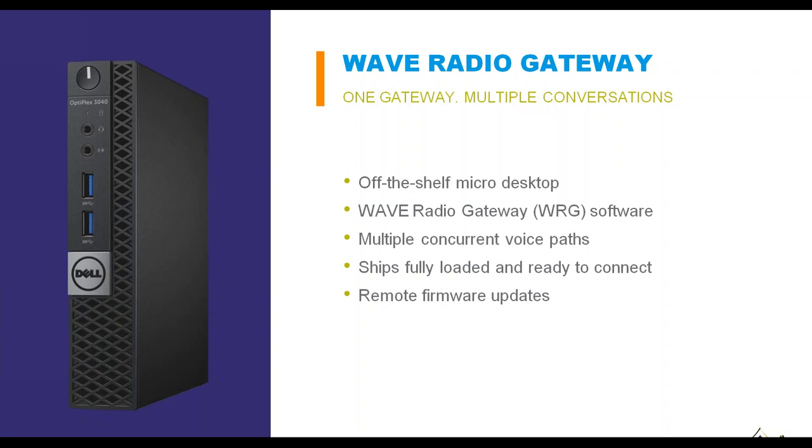And similar to the Wave dispatcher, there are remote software or firmware upgrades to the box. So you don't have to think about what version that box is running. It's automatically updated from the Wave PTX service as required.